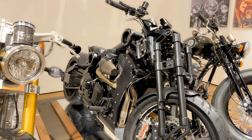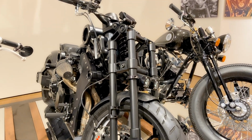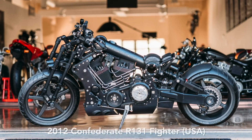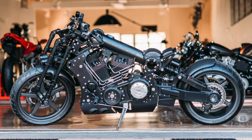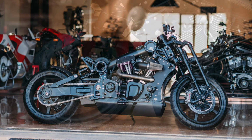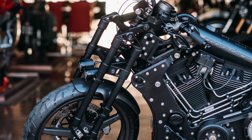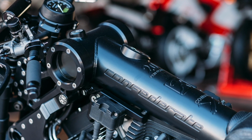The cycles are rebels and fighters and heretics, and each one is outfitted mostly in black like members of a moto gang. First off, there's a 2012 Confederate R-131 Fighter with a 2146cc power station. Production of this model was limited to only 10 hand-built copies at a price that was murderous on your pocketbook. Constructed primarily from aircraft-grade aluminum, this model sports carbon fiber wheels and a certain in-your-face styling characteristic of most Confederate models.